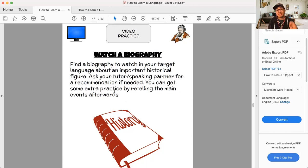In fact, maybe a little hack at this stage is you watch a biography in your target language about someone that you actually know a little bit about, because that's going to make the listening comprehension a bit easier. Of course, if you're not sure who to watch a biography of, you can just talk to your tutor or your speaking partner for a recommendation.